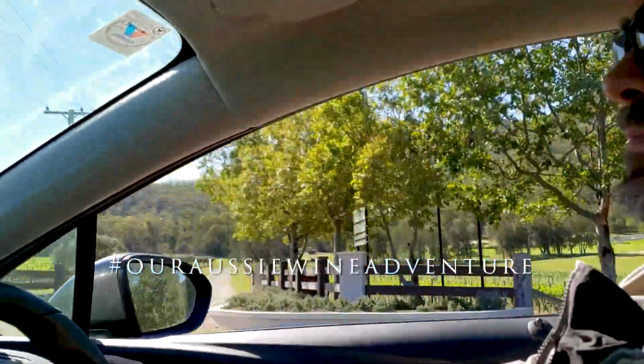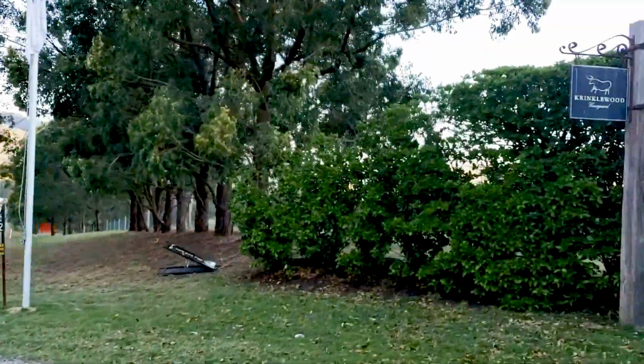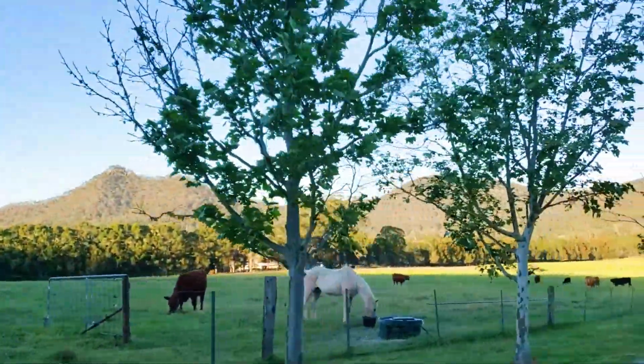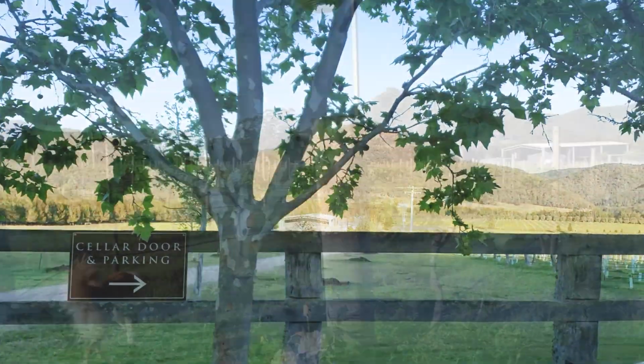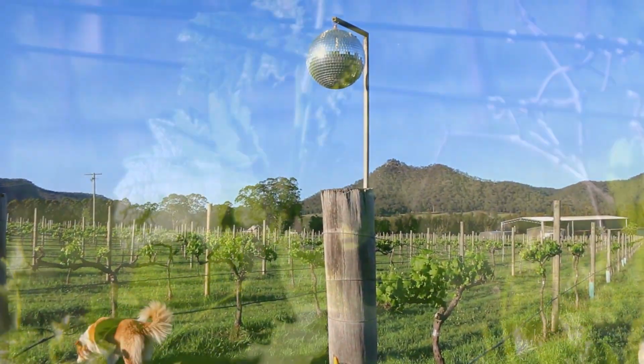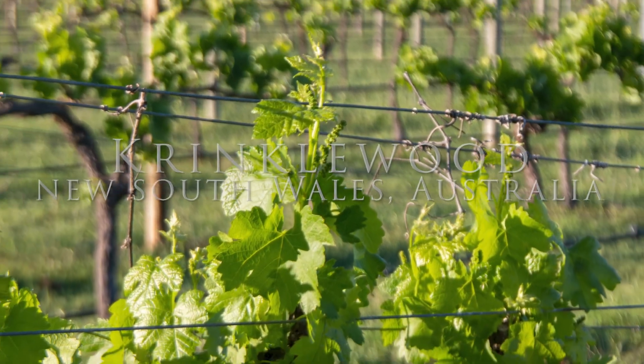We came to Australia for the Wine Media Conference in the Hunter Valley. Sitting west of the main section of the Hunter Valley, you will find the sub-region of Broke Fordwich. It's a little quieter here than in Pokolbin, where so many of the big wineries are located. Travel south from the village of Broke on Wollombi Road. There you will find Krinklewood. Let's go for a wander.